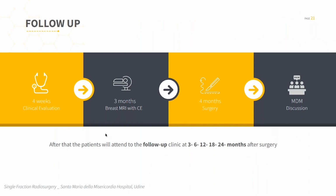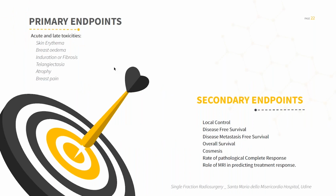So after radiotherapy, we get a clinical evaluation 4 weeks after radiotherapy, a new restaging to assess the radiological response, and then surgery 3 to 4 months after radiotherapy. Primary endpoints are acute and late toxicity, defined as skin erythema, breast edema, induration, telangiectasia, atrophy, and breast pain. Secondary endpoints beyond the classical survival endpoints are the rate of pathological complete response and the role of MRI in predicting treatment response.